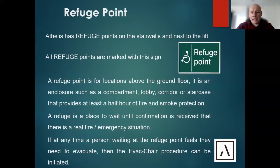So it is a place of relative safety. It's supposed to offer at least 30 minutes protection. It's denoted by that sign, and in some cases you'll also have a communication button so you can tell people from the refuge point in another part of the building that you're still inside the building. Typically it's put in compartmented areas, lobbies, corridors and stairwells, because they offer that protection that's needed. And it is a place for people to wait until confirmation is received that there is a real fire or an emergency situation.